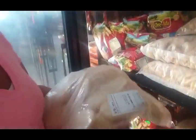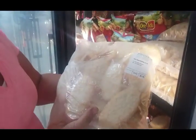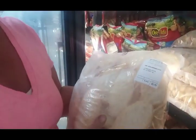Look at all these. I usually make my own hash browns, but all that for $5. That's not bad. I'm gonna get it. There's a lot more down here. You should see the cheese down here.